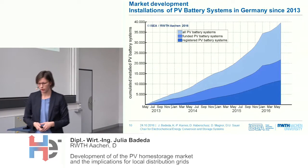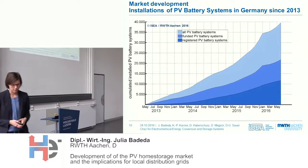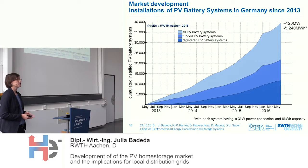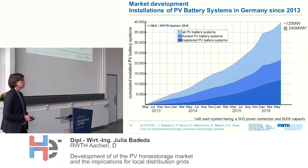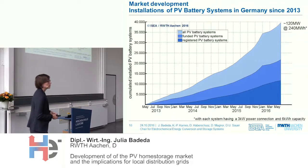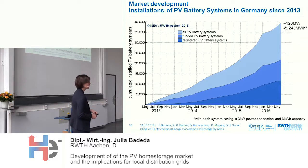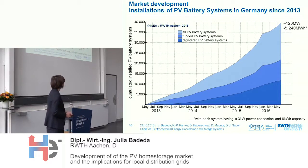And we have about 40,000 systems, which means that already we have about 120 megawatt in the system. This is about 20% of our primary frequency control market, of the German one.